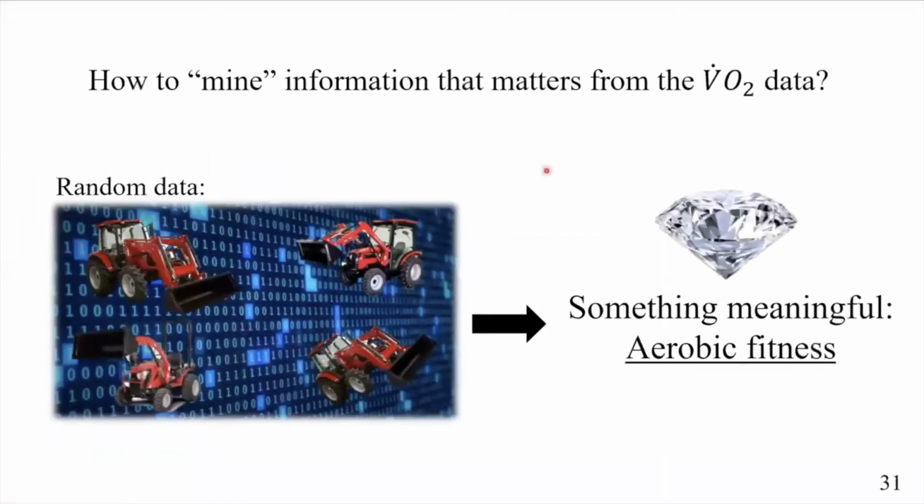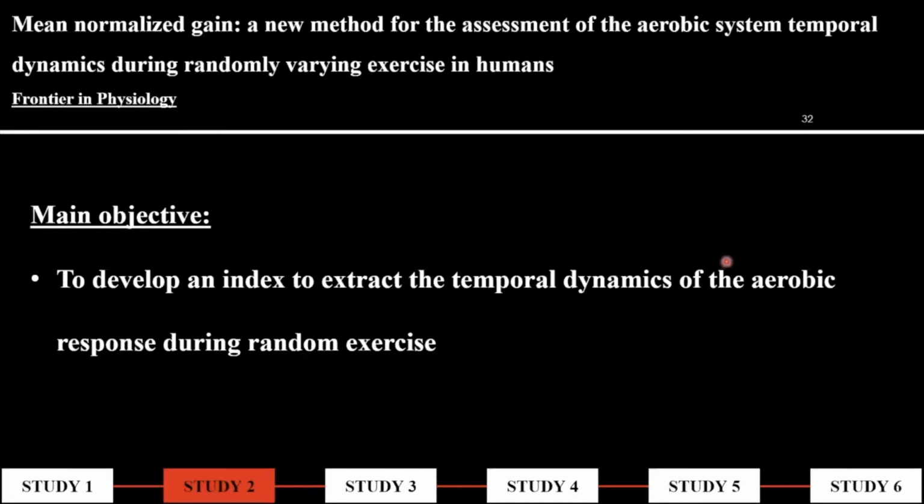Okay, but let's say in the future we have models complex enough to predict the VO2. How will we look at this predicted VO2 data and transform it into aerobic fitness during random physical activities? Because remember, we evaluate aerobic fitness only in the lab using controlled exercises. So this question brings me to the second paper, which had the main goal to develop an index that is able to extract the temporal dynamics of the VO2 response, which, as you remember, is related to your aerobic fitness during random physical activities.